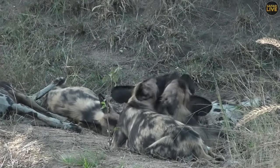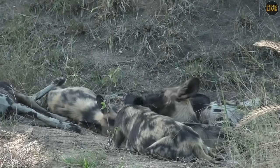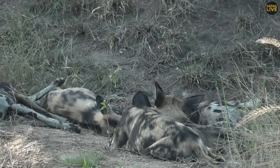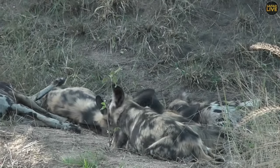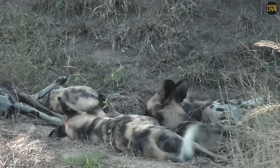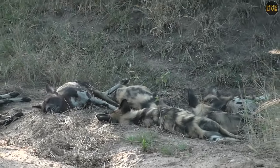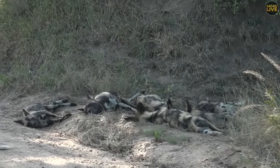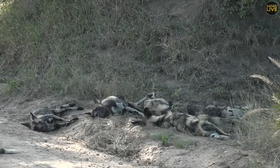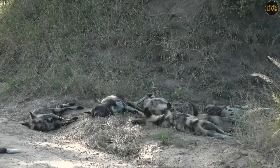What an absolute treat. I honestly think the last time I had a proper sighting of dogs like this, I'm probably going back about 2 years. And we get very excited when we see dogs. I used to work at a training provider, training guides how to do this sort of job. I remember the very first drive we went out, and on the reserve I was working, we weren't even supposed to have dogs, but dogs have such a massive area that they operate in that it's very difficult to keep them out of reserves.